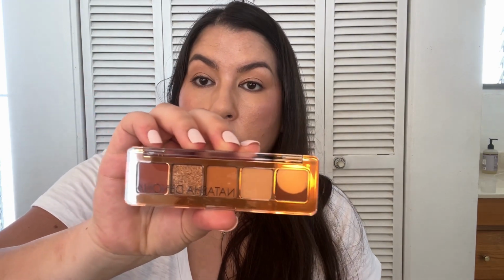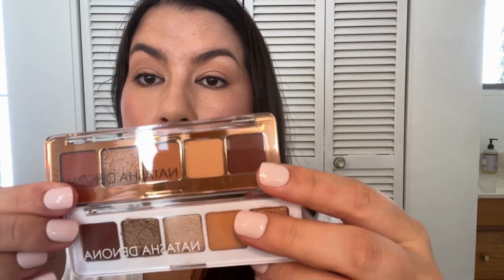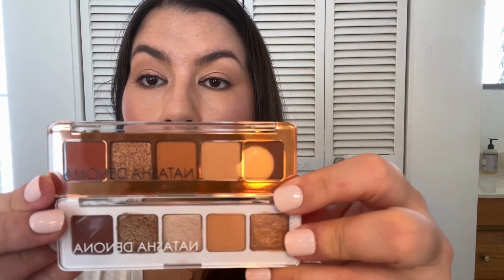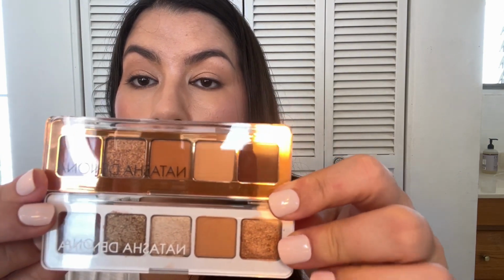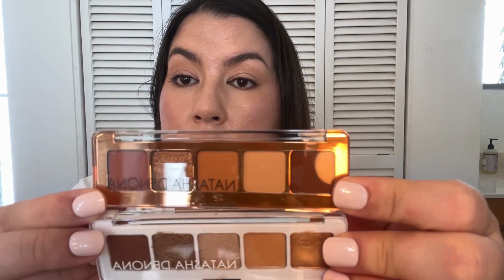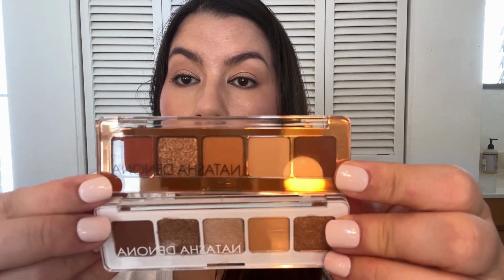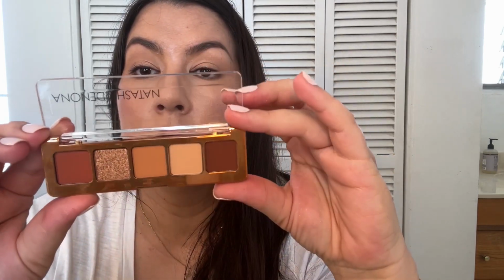Next is kind of the same thing, but just different colors, the Natasha Denona Mini Bronze palette. So this one I think will have warmer colors, and looks like only one shimmer shade. So if you're not a big shimmer girl, this one here may be for you. You like your mattes, that might be perfect. So we have definitely warmer tones.